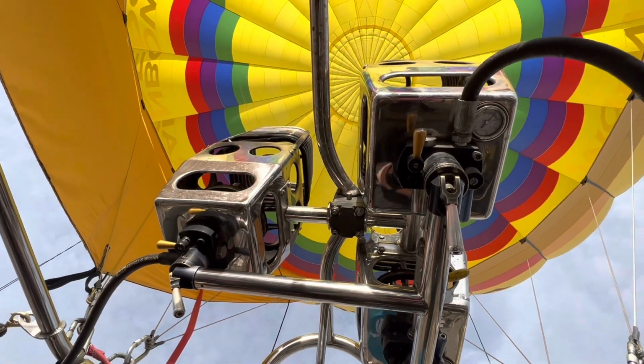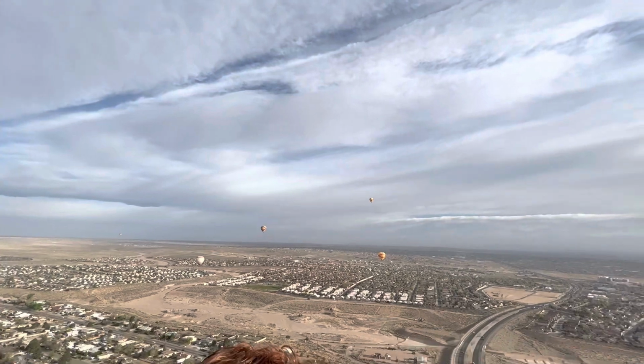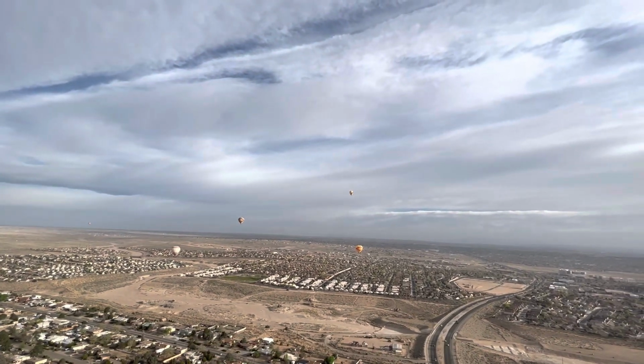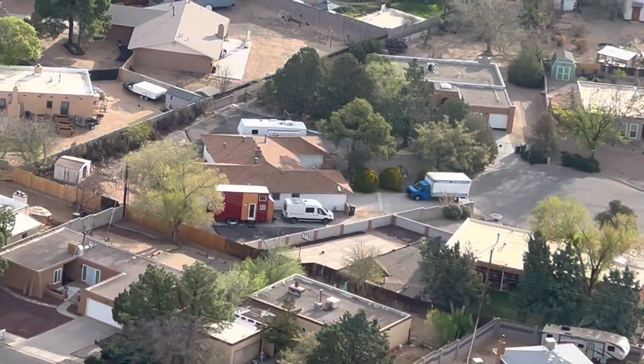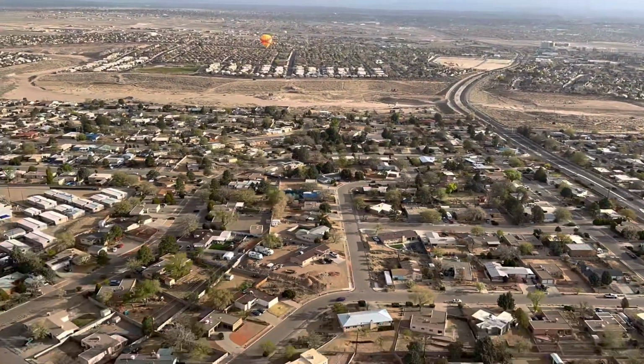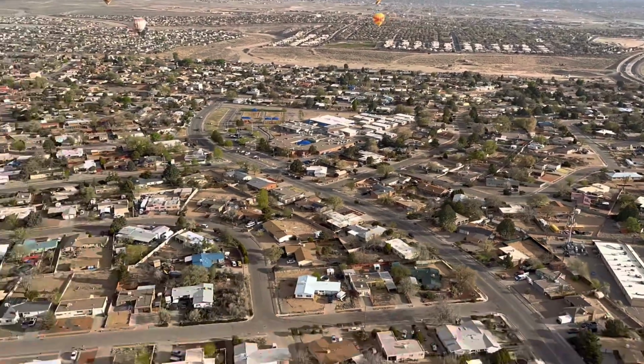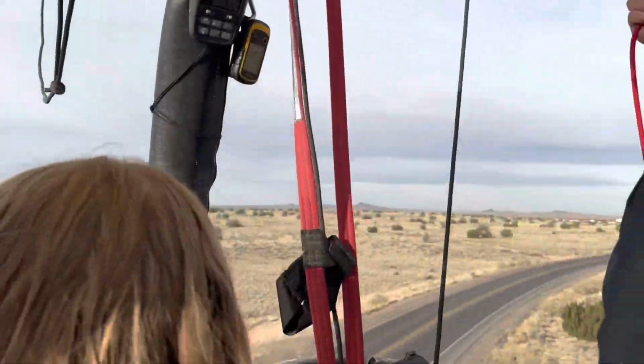I'll try to make it as smooth as possible because, well, hell, I'm here too. And I can't hold on. I gotta work the balloon down. Good, as long as a semi doesn't come by.